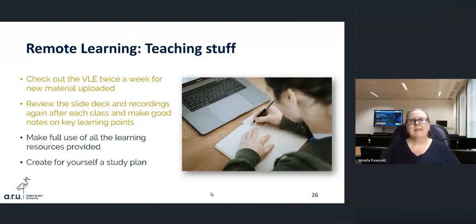The thing with a study plan is that you can put a very simple process in place that keeps you on top of all of your study. Obviously, I'm interested just in my module, but you're interested in all of the modules that you study. So please make sure that you have some kind of plan that keeps you on top of things.